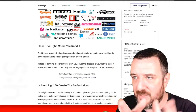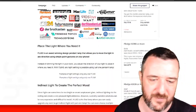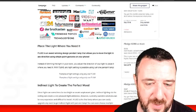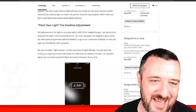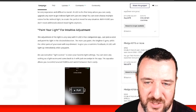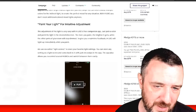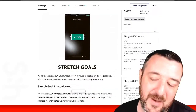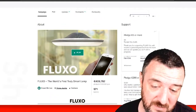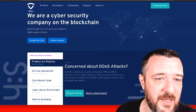You can position that light to be in the corner of the room or behind you or on the wall in front of you, and I presume you can create certain patterns as where you want that to be at certain times of day. Like you say here, paint your light for intuitive adjustment. The more you paint, the brighter it gets, while the other parts of your rooms will stay dim. To give you real-time feedback, Fluxo will light up immediately while you paint. I mean, that's cool technology. I like that stuff. It's kind of pricey, but obviously 1,000 people thought it was cool enough to get one for their home.